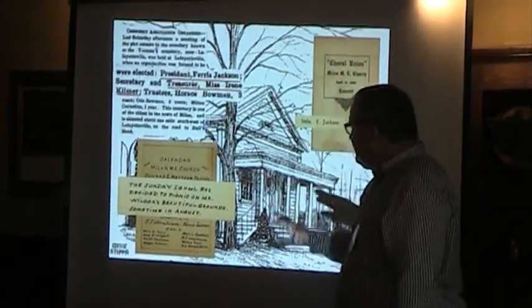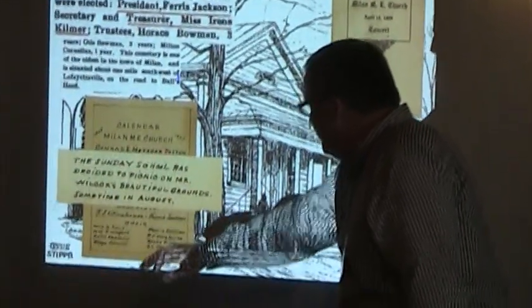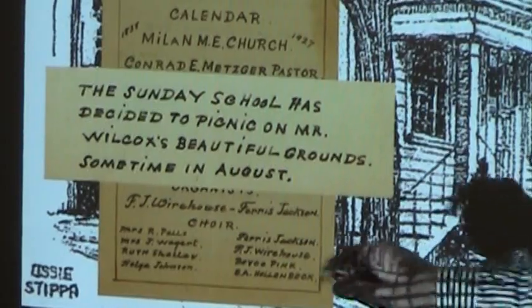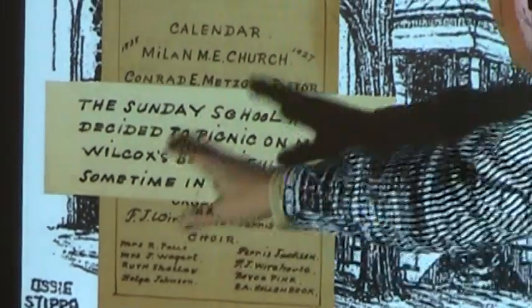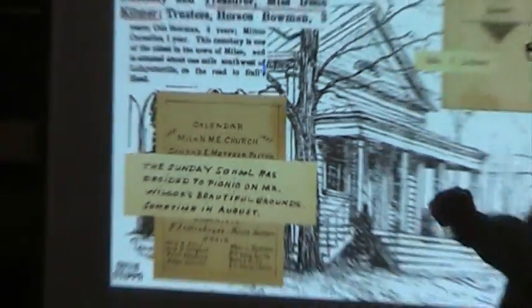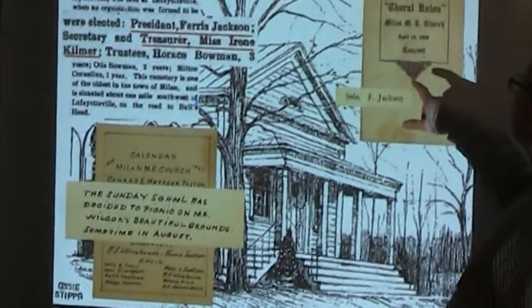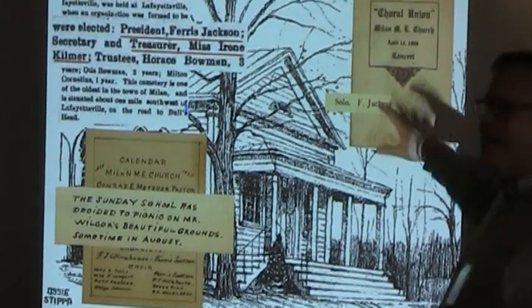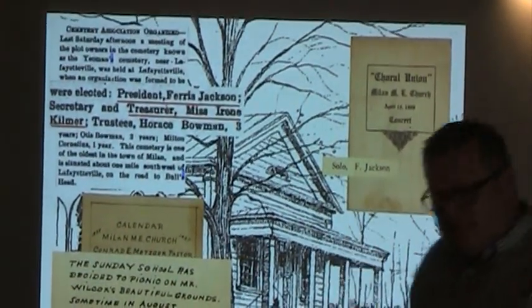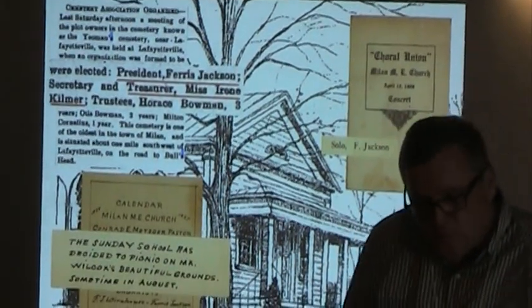And you constantly see Ferris Jackson. Henry's the father. Here it is, 1927. Ferris Jackson is not only in the choir, but he's the organist. I think this is 1909. Ferris Jackson is a soloist, so he was known for his singing and playing the organ, and he was very well known and well liked.